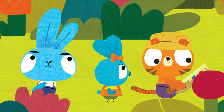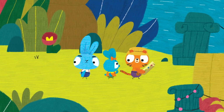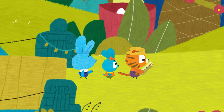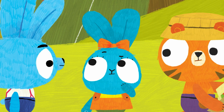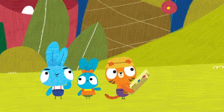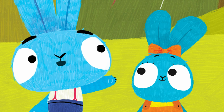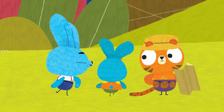The jungle has lots of flowers. And lots and lots of rocks. Oh, this will take forever. Maybe there's a faster way. Oh, what have we got up that hill? Brilliant, Boo. We'll see the whole jungle from there. Brave bunnies, brave bunnies away!